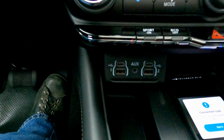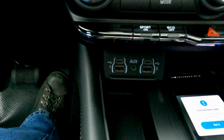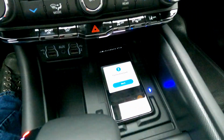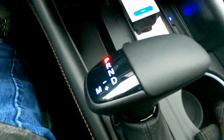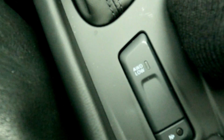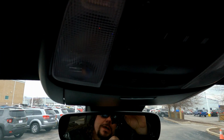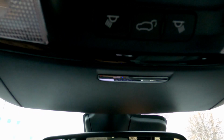Got a nice USB and auxiliary ports down here. 2 USB ports, USB-C and USB-A, 2 of each. Wireless charging platform for your phones, new for 2021. Still got the shifter that you had previously. 2 cup holders in the front. Got your all-wheel drive low control. Got your overhead console. Your garage door opener, remote controls, sunroof controls, got your rear hatch control, and your light controls.